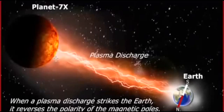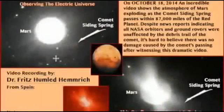That is not by a casual flyby traveling at 88,000 miles per hour. You'd only have a couple of hits in crater form. Like, see, this is where it passed on Mars. Mars lit up like a light bulb. This is Comet Siding Spring. This is a small comet compared to that planet.